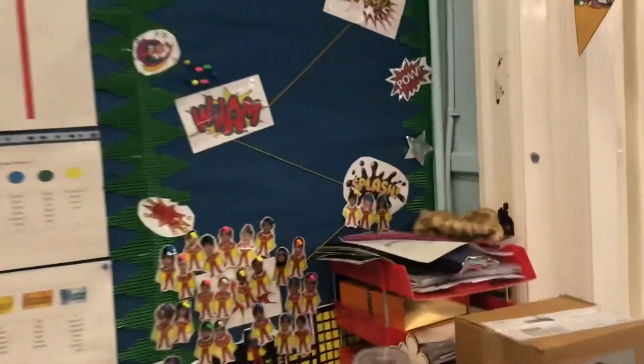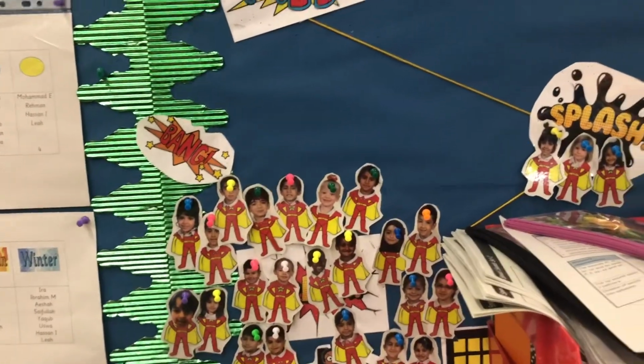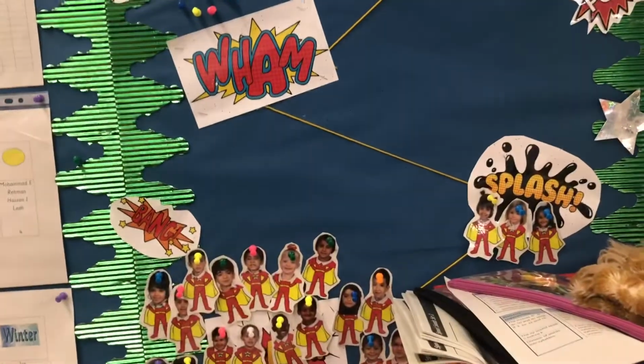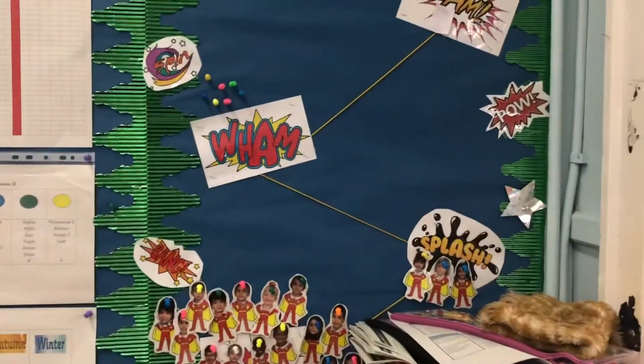And over here we have our always board. So every child has their own superhero, and each Friday we look at the always board and we see who can move up to the next part of the always board, with the aim of getting to the top, and then they receive their always badge.